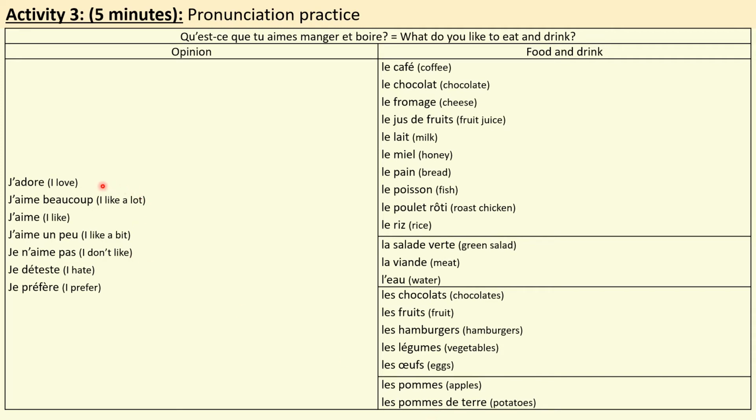Let's now pronounce the different phrases in answer to the question, Qu'est-ce que tu aimes manger et boire? Let's go with the question first. Repeat it after me. Qu'est-ce que tu aimes manger et boire? And again, qu'est-ce que tu aimes manger et boire? Okay, let's put some sentences together. J'adore le café. Good. J'aime beaucoup le chocolat. J'aime le fromage.